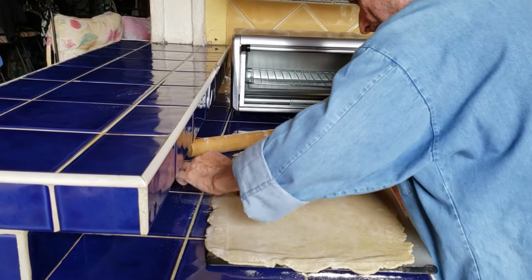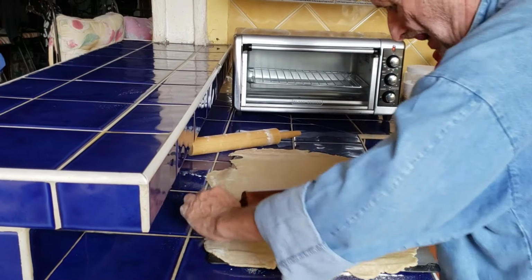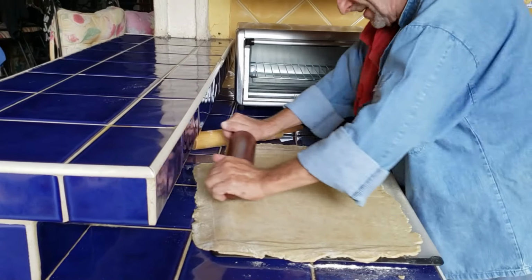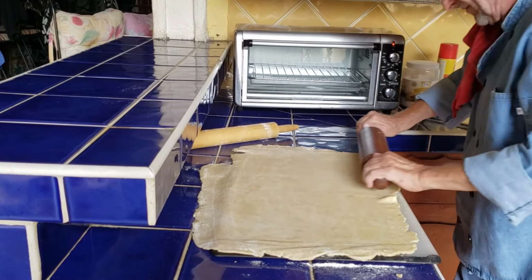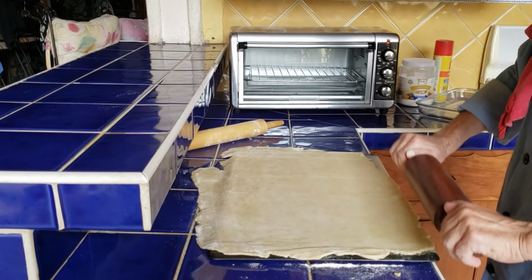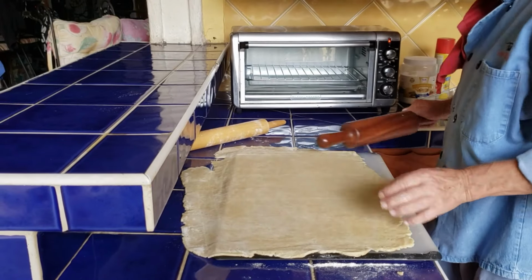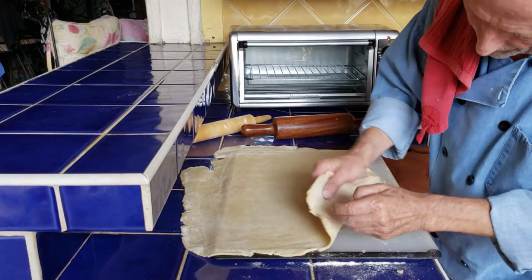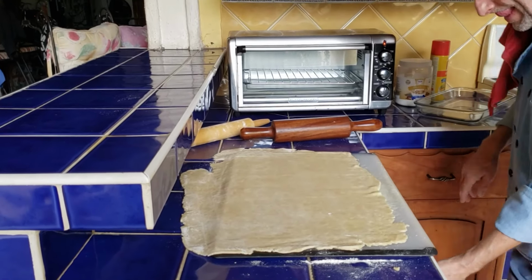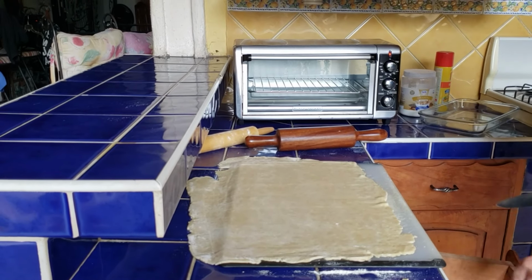This is a great dough too for making French tartlets, like fruit tartlets, which I absolutely love, when the fruits are in season, like the strawberries or blueberries, or you mix the fruits up totally and you put them into the little tartlets or into a pie shell. And it is a great dish.